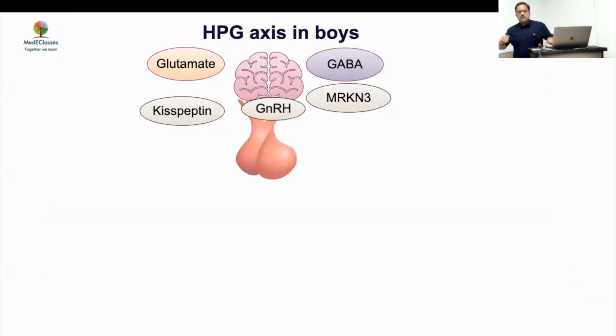Now, just to summarize the overall process, we all know that the first stimulus as far as pubertal development is concerned is GnRH, which is coming from the hypothalamus. And this GnRH is balanced based upon stimulatory factors and inhibitory factors. And the major inhibitory factor is GABA, which is predominating. It is suppressing.